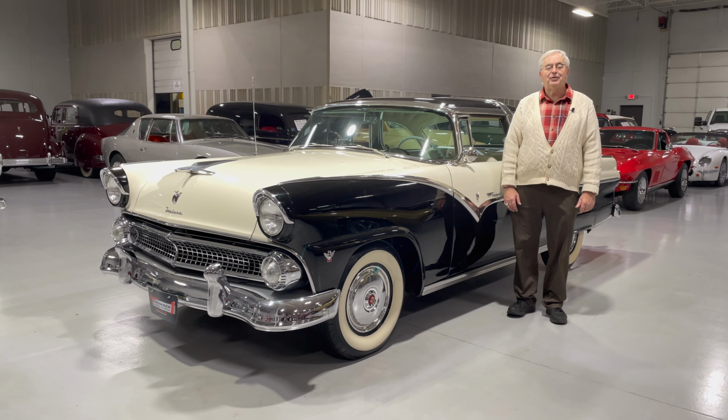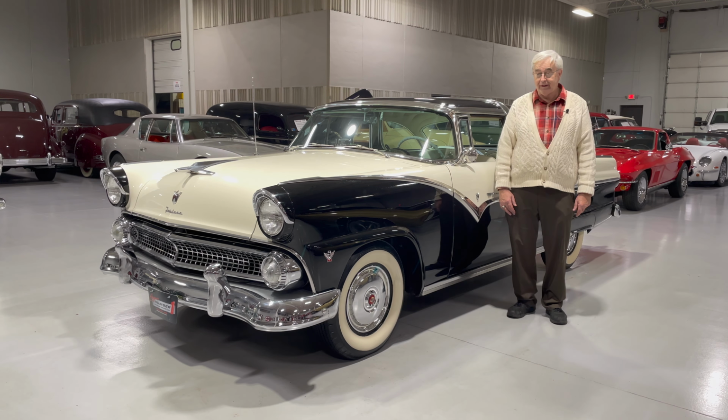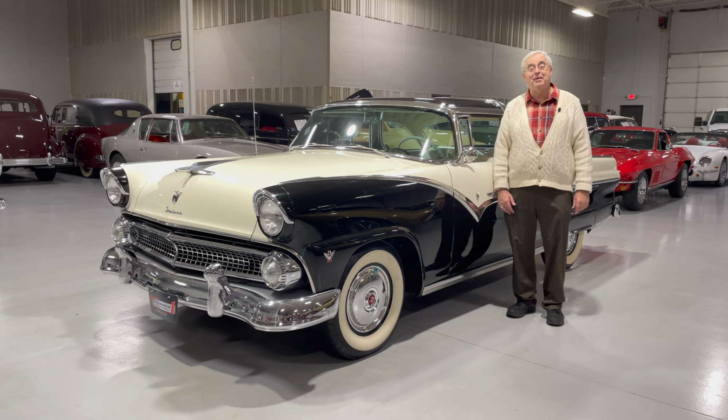Well, greetings from the sales floor of Ellingson Motorcars here in Rogers, Minnesota, suburb of Minneapolis, Minnesota. Today we're going to talk about one of the newest Fords, the 1955, the Crown Victoria to say the least. Beautiful car, give you all the details in a minute.